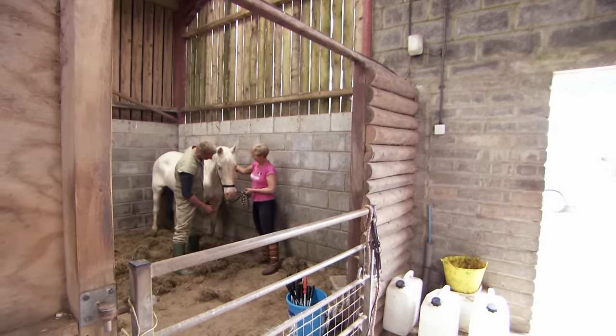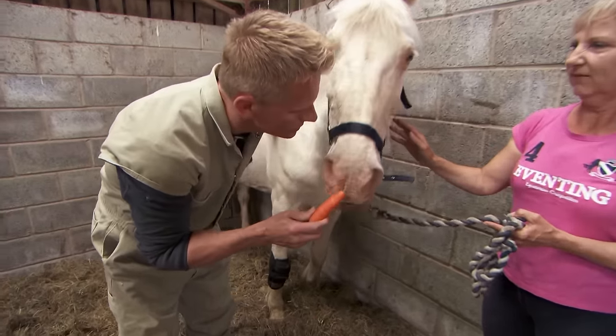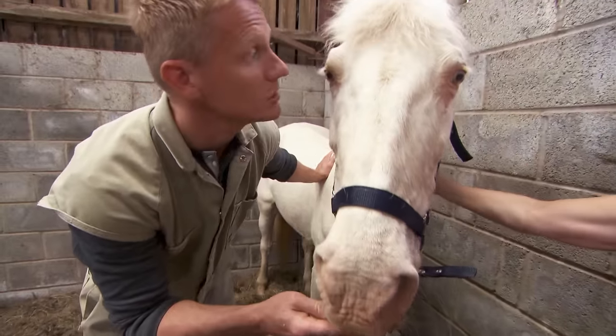Now we're done with Folly's dental procedure, she's got a perfect smile. I think it's only fair. She's been a good girl at the dentist. She deserves a treat. There you go. Hey, don't tell Mummy. Don't tell Mummy.